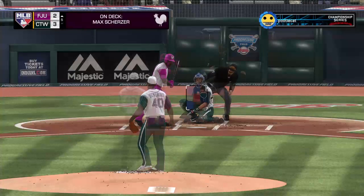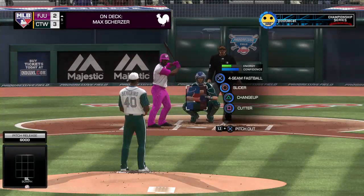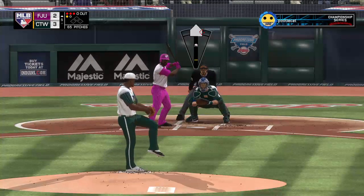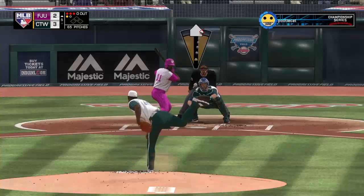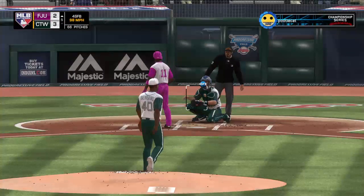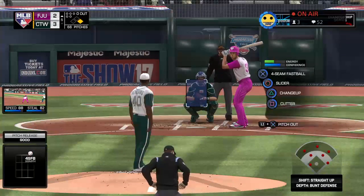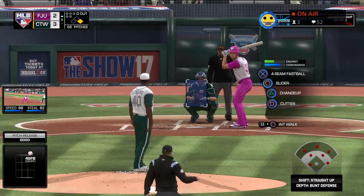And a slider's in the dirt as he lays off it for a ball. Down by a run, your guy needs to get on any way he can. His mentality has to be to shrink this strike zone to like the size of a soup can. No reason to swing at a pitcher's pitch. And a good eye here as he takes ball 4, and it's a base on balls to lead off the 5th inning. Scherzer.